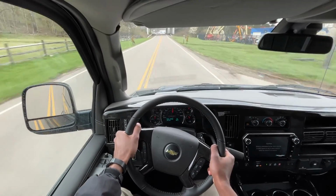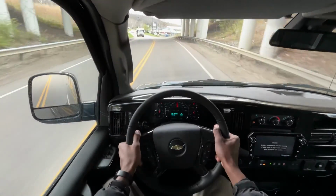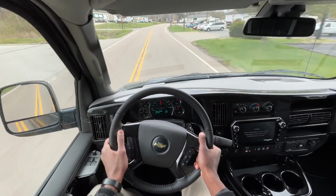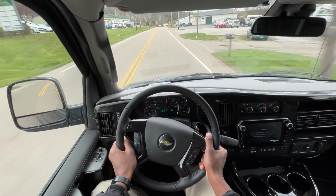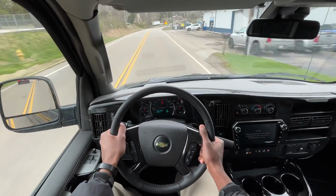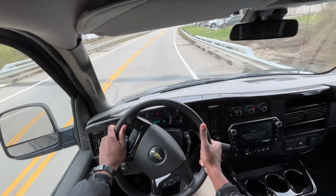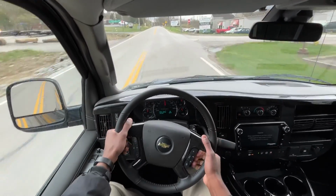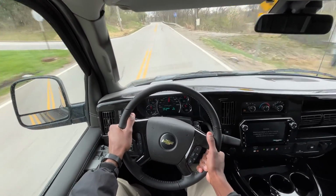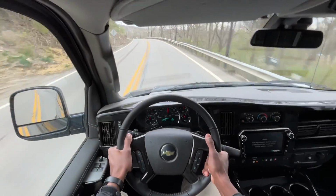So surprisingly, really good pickup for such a huge van. And a lot of that has to do with the newer 6.6 liter V8 as opposed to the outgoing 6 liter Vortec. And I really like it. It drives very similarly to the 6.6 V8s that we find in the heavy duty trucks, which is to be expected because it's the same engine, but I just love that it has the same sound to it. And obviously the same pickup. Really impressed.